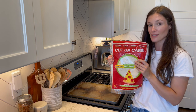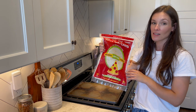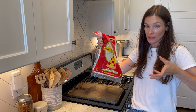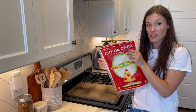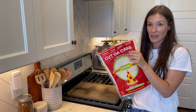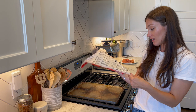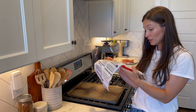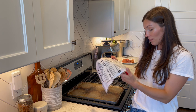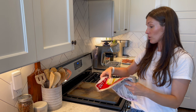These are called Cut the Carb, which is a fun name. I get these online. I order them in the full box, the biggest amount you can get, and I keep them in the freezer and then I pull them out when I need them. Anyways, they're like nothing. They're 80 calories, 3 grams of protein. There's even a little bit of iron in them. They are glutenous, but they're pretty good. They do not pack a huge caloric punch.